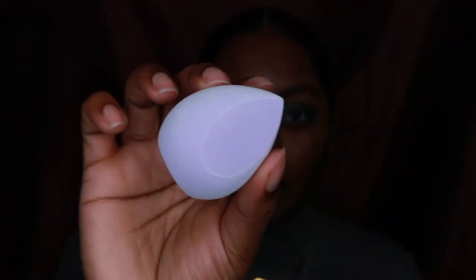So now we're going to start with the foundation. I am going to be using this microfiber Destane&Co lavender velvet sponge. I came across this in the Target back home. My Target doesn't carry it for some odd reason. This is what the sponge looks like. So that's what the sponge looks like. I am about to go wet my beauty blender really quick so we can get started on the foundation.